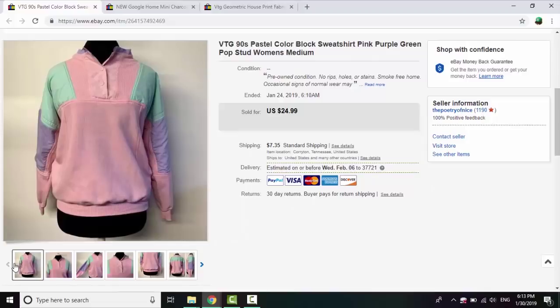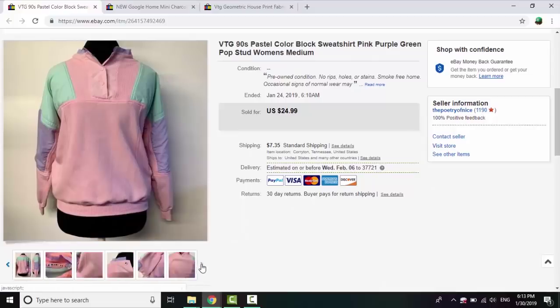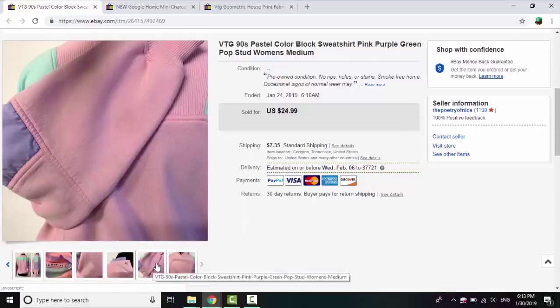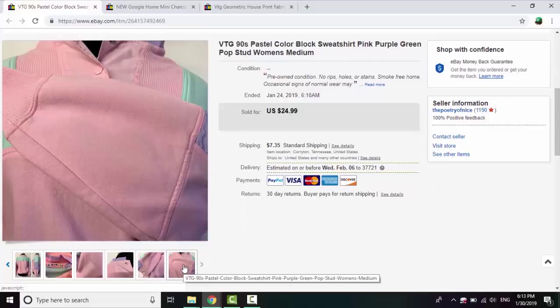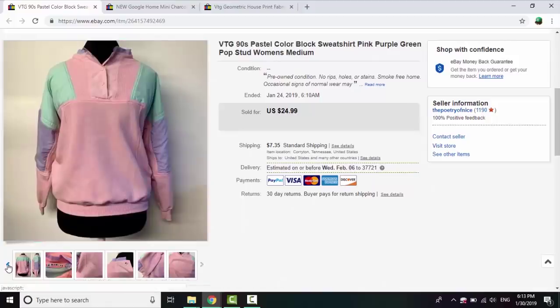So the color block, like pastel colors, now it did have some damage to it. I've already got good feedback. The person was very happy with it, but it did have some light marks, as you can see there on the arms there. Even though I laundered it, I just couldn't get them to quite give. And then it did have some tarnishing to just that top button there and a small ink mark.